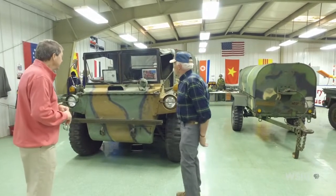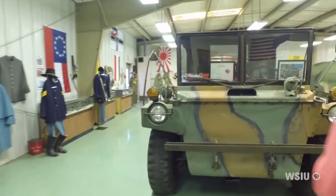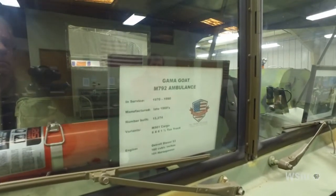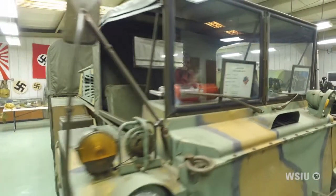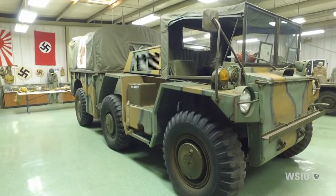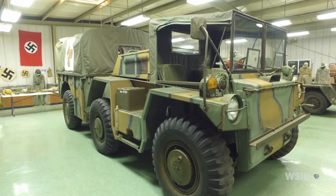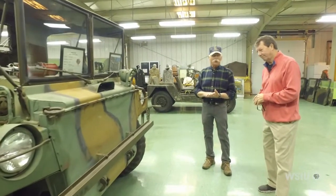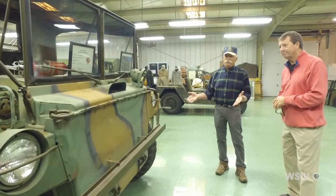What's this first one? This first one is a Gamma Goat. It was the idea from Vietnam. They felt like they needed an amphibious vehicle that could handle the wet jungles, the delta area where there's swampy and marsh, or the mountainous areas. And so they started with the idea of producing something that was amphibious but could go all terrain. Okay, now we're talking about Vietnam, right? The Vietnam era is when they came up with this idea. They didn't actually get it into service until about the early 70s as Vietnam was winding down. I don't know if any of these actually ever made it to Vietnam.